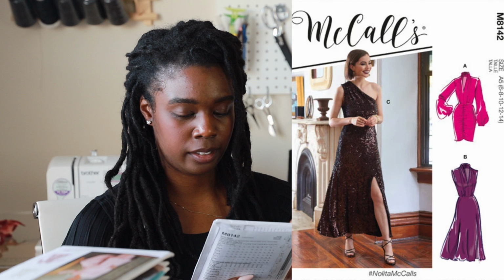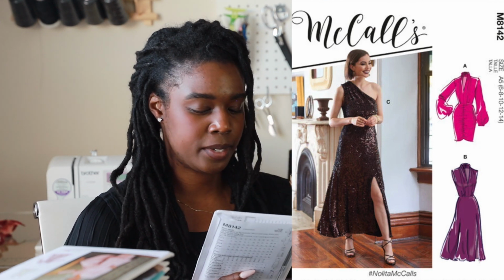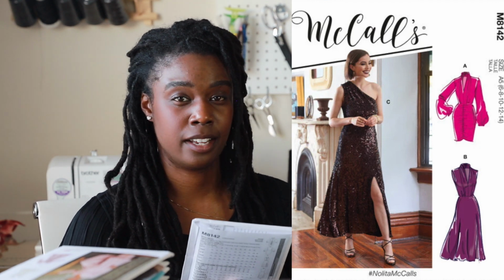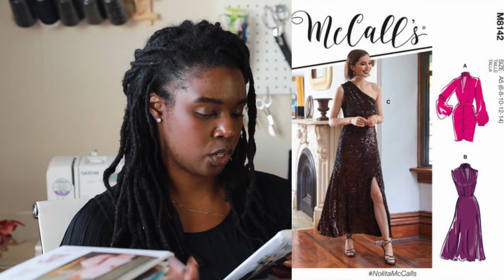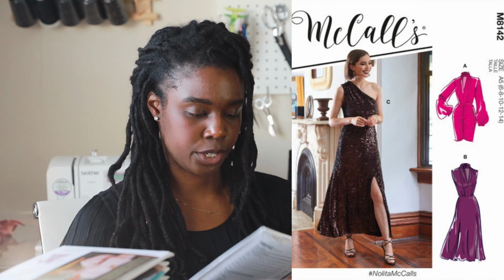But yeah, I definitely love view A. It's giving sexy but classy. View C is giving class all over the place. And I love with view C, even though in the picture it's shown as sequin, you can really dress it down and have a casual dress, like a sundress, that is really, really cute. So I love this pattern. And this looks like something I would definitely make next year.